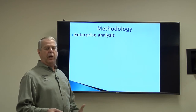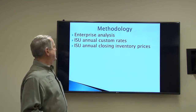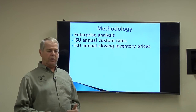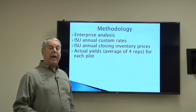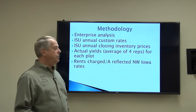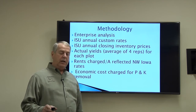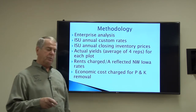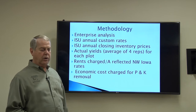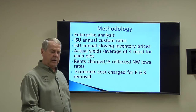Basically, what we did is we did an enterprise analysis. When we did the enterprise analysis, we used annual custom rates as suggested by ISU. We also used the annual closing inventory prices for the products that were produced. We took actual yields of the 4 reps for each plot. And we charged rents that were reflective of Northwest Iowa rates where the study occurred. And we charged an economic cost for the P&K that were removed. Even though this is a study based on nitrogen, there is P&K that's removed by the corn and other crops, and we wanted to include a cost for that, even though it necessarily wasn't added each year.